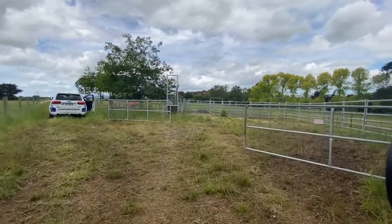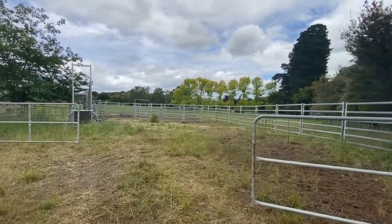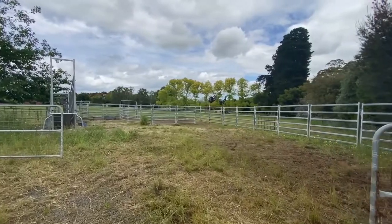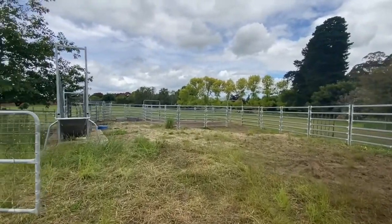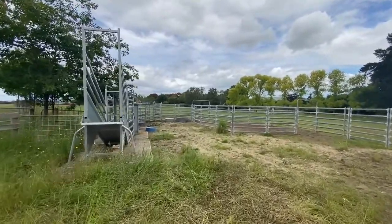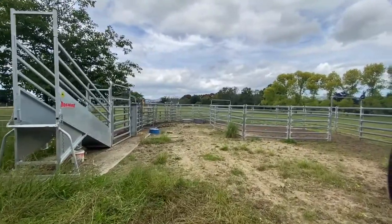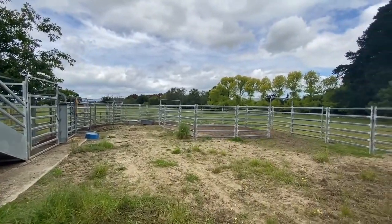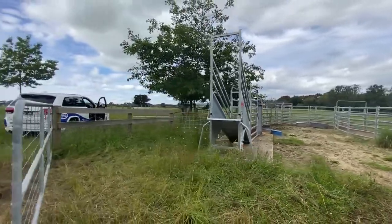So we've just come off the road from one of the entrances, and this is obviously where the stockyards are, which are back from the house. You've got a nice sort of round yard that you can put them into. Come through, there's also a cattle crush and the race here, which is set back off the road, a safe enough distance to be able to move cattle through. Now this property has had horses on it, sheep, and also beef cattle.